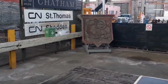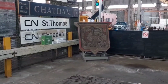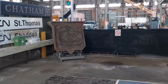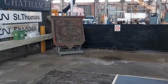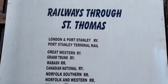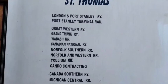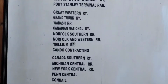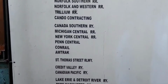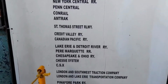Just a quick note, there's not a whole bunch of artifacts left of the Canadian Southern Railway, but that piece of cement is actually the crest for the Canadian Southern, so it's been kept for posterity. I'm going to pan down real slow, and you can see all the railways that either had shops here or ran through St. Thomas or had a major stop here. There might be some names on here you recognize, there might be some that you don't.